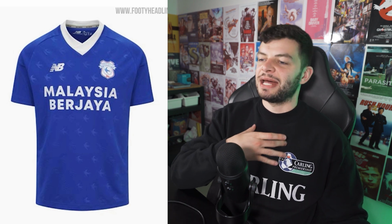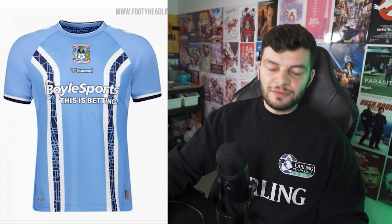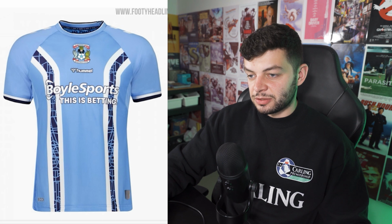But the collar is just painful. The width at the end that it gets to is horrendous. I think every collar should be the same width all the way around. I don't think you should be expanding at any point when you come around here on the sides. It's not a good look. So sadly, that brings it down to a 5. Coventry City up next, and Jesus fucking Christ, lads.